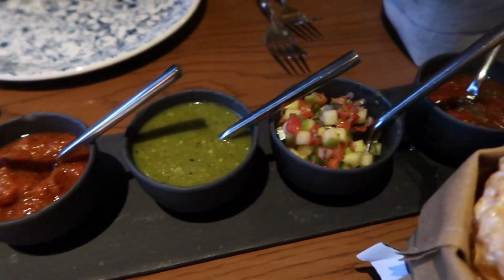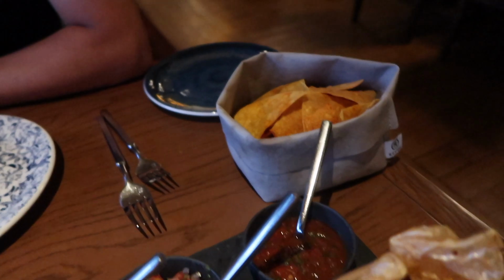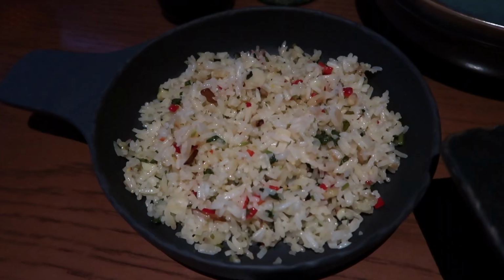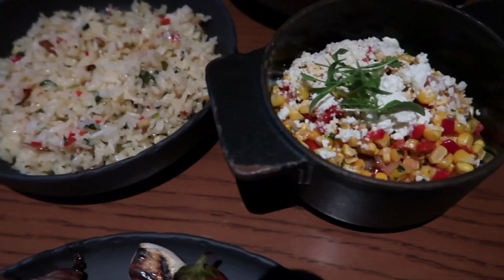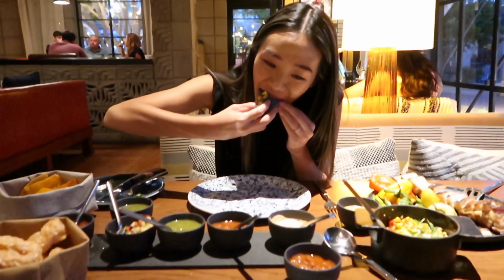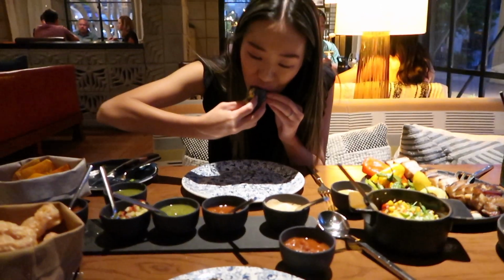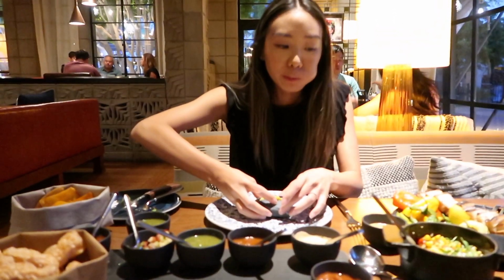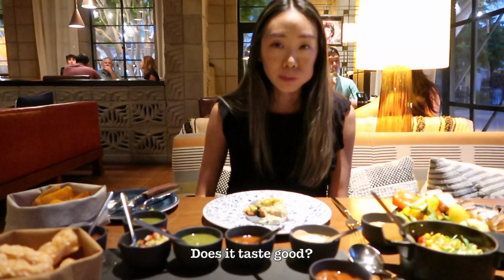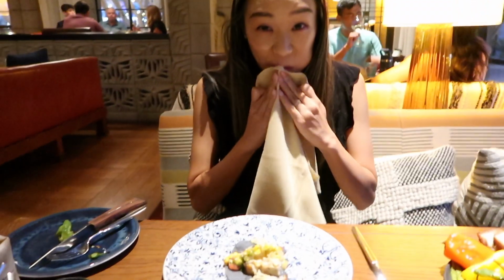We got a salsa flight with tortillas and then chicharrones. Alright, ladies, like different flavors in your mouth.